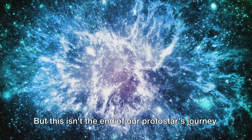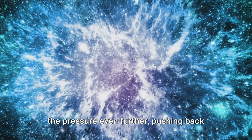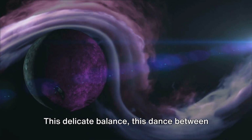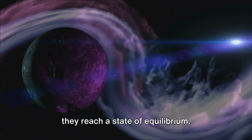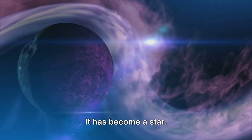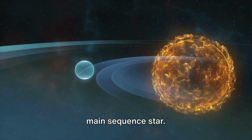But this isn't the end of our protostar's journey. Quite the opposite, it's just the beginning. The energy from nuclear fusion increases the pressure even further, pushing back against the force of gravity. This delicate balance, this dance between gravity and pressure, will continue until they reach a state of equilibrium. When equilibrium is achieved, the protostar has reached adulthood. It has become a star. The protostar's struggle for equilibrium culminates in its transformation into a main sequence star.